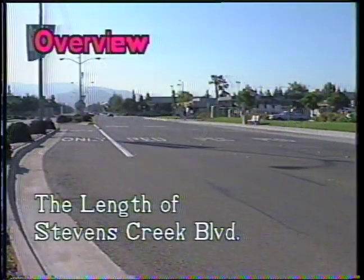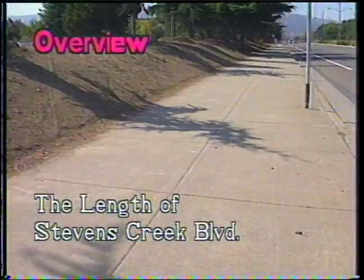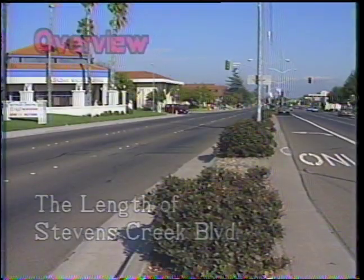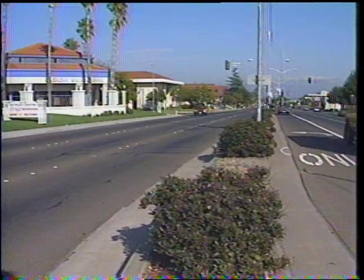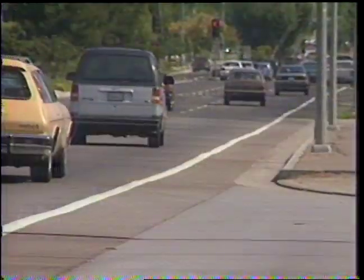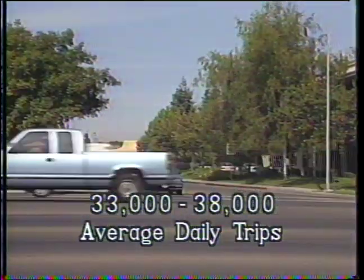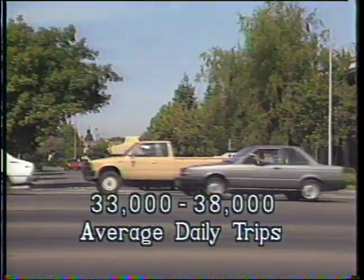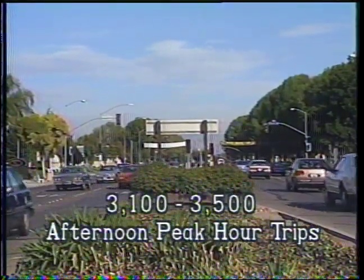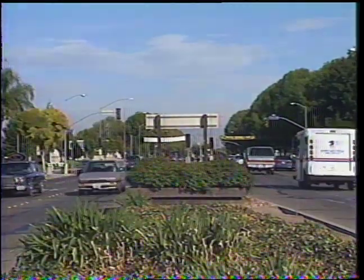Stevens Creek Boulevard consists of 6 lanes, 2 turn lanes, 2 bike lanes, 5-foot wide sidewalks on both sides of the street, and a median strip. The boulevard has a 120-foot right-of-way. It is the second most heavily traveled street in Cupertino behind De Anza Boulevard. A range of 33,000 to 38,000 average daily trips occur on Stevens Creek, and the number of afternoon peak hour trips ranges from 3,100 to 3,500, according to 1990 data.